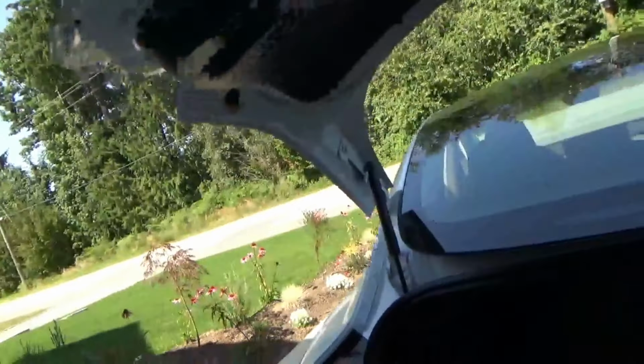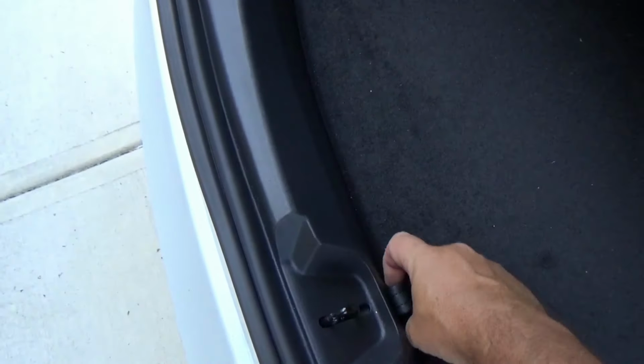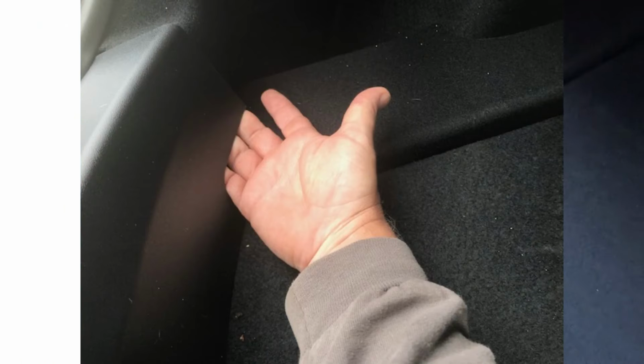So the trim has since been fixed, and basically this plate here was not pushed in properly, and I'll put some pictures up. It didn't allow the under trunk lid to open because this was sticking out, and you could actually stick your fingers in. I'll get a picture of that.